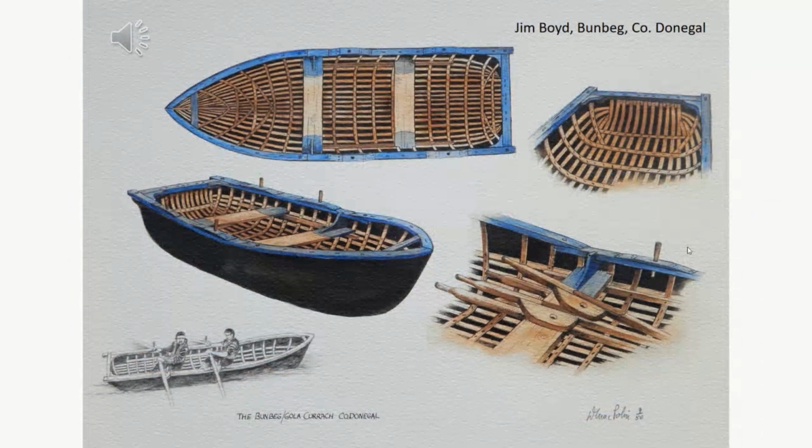Yeah. And I'd more or less built it unknownst to him. Anyway, it turned out all right, and the curragh was good enough. So from then on, I've been building curraghs off and on ever since.